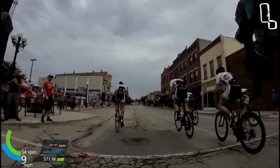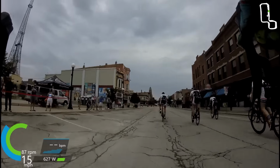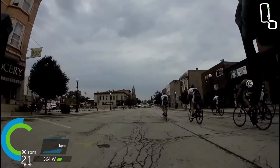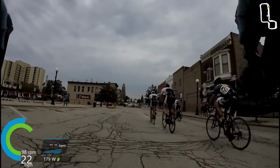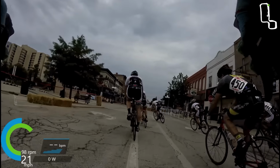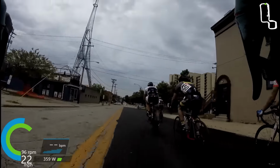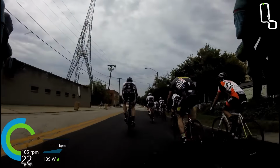This is the Bloomington Cat 4-5 mixed category race. Coming into this race, I felt extremely good. I was really confident. Last year in this race, it was the state championships, and I ended up taking third, so I know the course really well. I love this race. It's really fun.